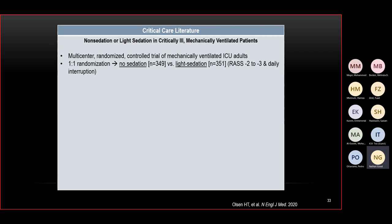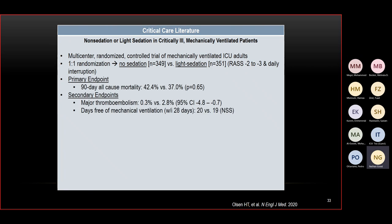So as we said, this was a multi-center study, so it's going to increase our external validity a little bit more as compared to just that single-center study. They randomized them 1-to-1 to no sedation versus a light sedation strategy, which they defined as RASS of -2 to -3, and daily sedative interruption. And their primary endpoint was 90-day all-cause mortality. Numerically, it was slightly higher in the non-sedation group, but there was no significant difference between the groups. And so they kind of hypothesized that maybe the no-sedation arm would be favorable towards this endpoint, but there was no difference between the groups.